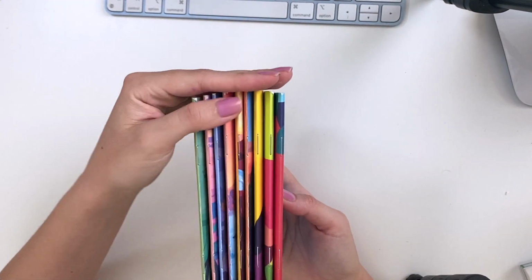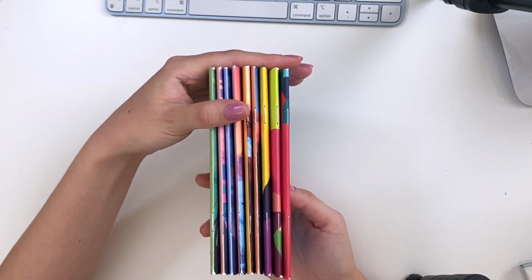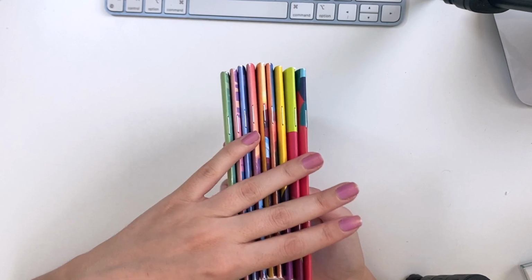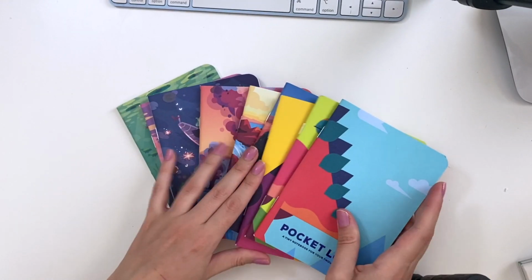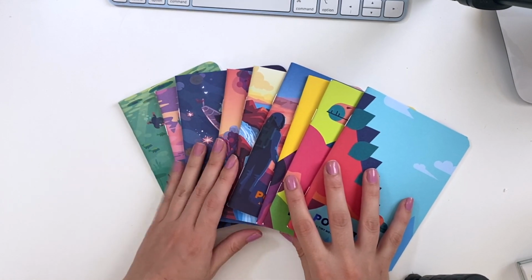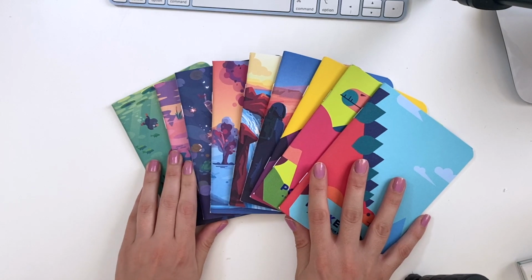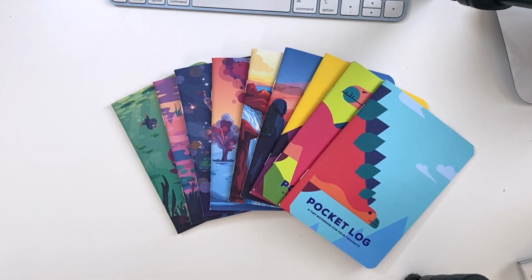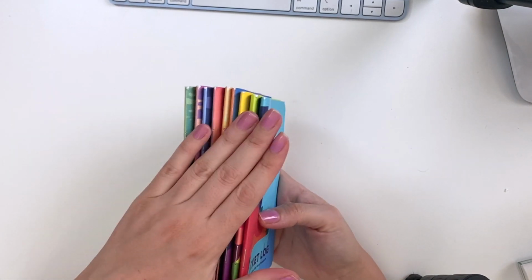They're so beautiful. I can't wait to get started on these, and I'm probably going to start a collection. They're just so beautiful. The colors are amazing. The illustrations, just so pretty. So yeah, this is it for the pocket notebooks.